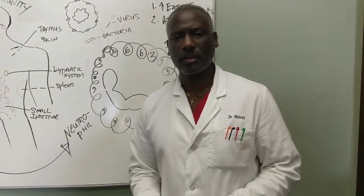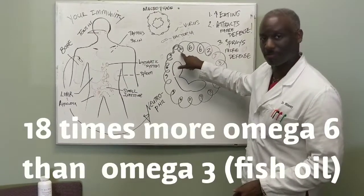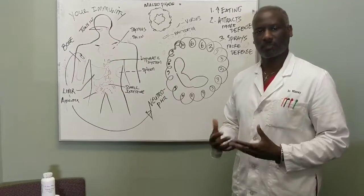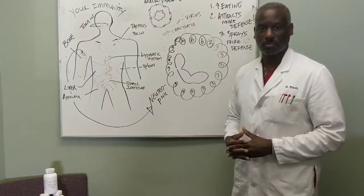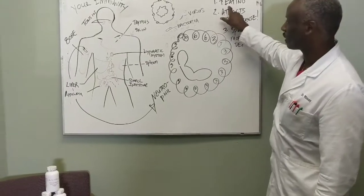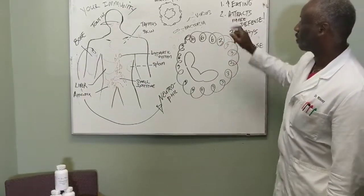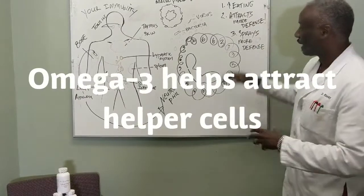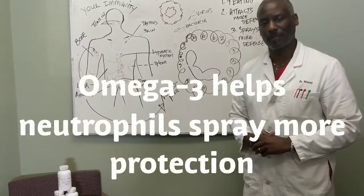We've done testing over the years, and we see people that have 18 times as much omega-6, the bad fat, as the good fat. And many of these patients end up having cardiovascular disease, inflammatory diseases, on top of that, weaker immune systems. The omega-3 fat helps this cell by increasing how much it eats in terms of viruses and bacteria, by helping it attract other cells to the area so it can have a greater defense, and by helping it spray more of the chemicals that protect you in the environment.